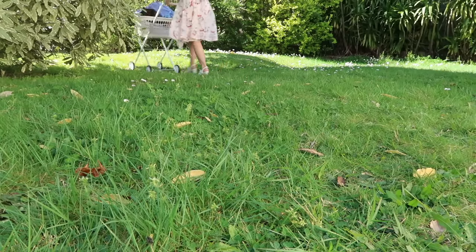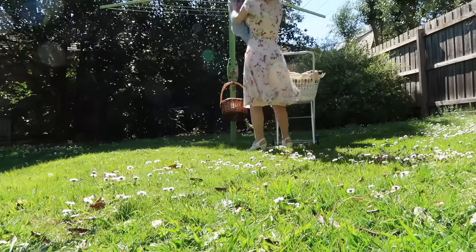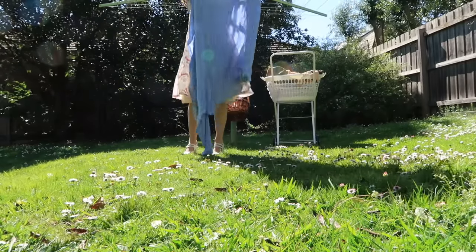Knock, knock, knock. Can you open? And then I went to hang out the washing in my heels. It was such a beautiful day outside. Pardon me dropping my blanket on the ground. I had no idea when I was hanging out the washing.